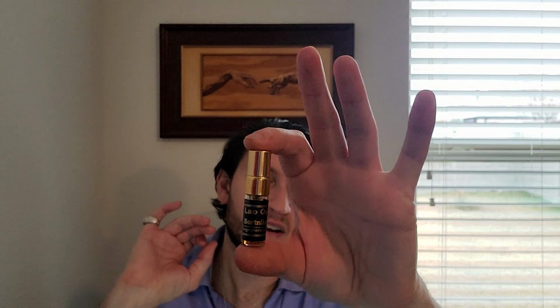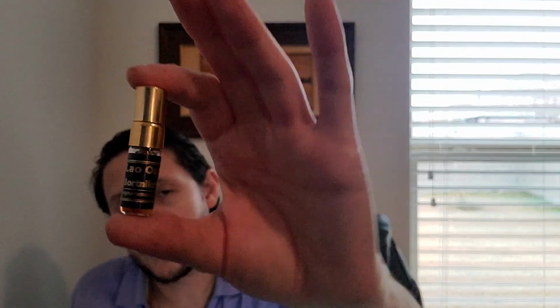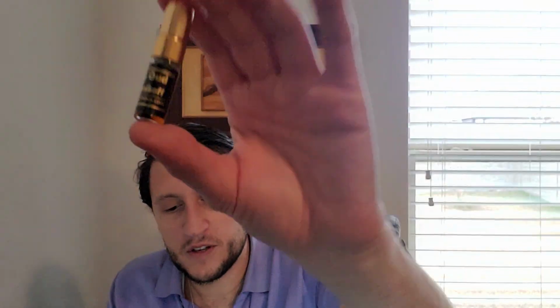This is basically an oud fragrance, but instead of mixing it with that chocolatey accord, there is a chocolatey accord here, but there's a coffee accord, is what he's done with Lao Oud. And there's this interesting coffee note. There's still the cacao, there's still the gourmand type feel, but there's this coffee note that blows me away every time in the opening.